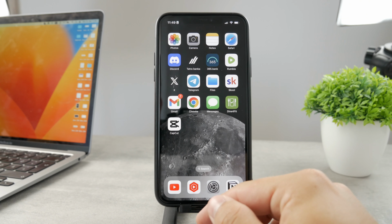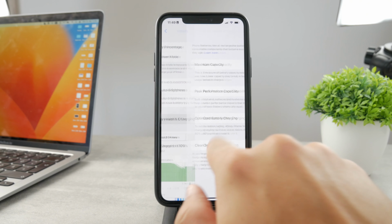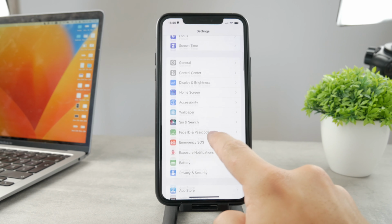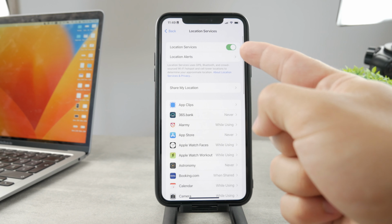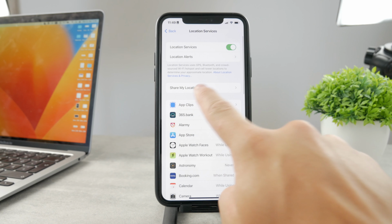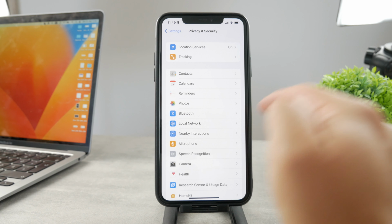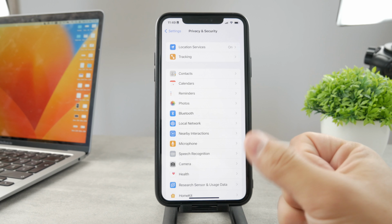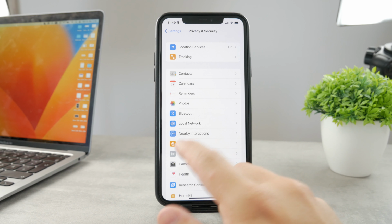What you can do is also to adjust location settings to limit app access to your location. So in the settings, you can always just go to privacy and security, open up location services. You can disable it altogether. You can disable share my location or limit apps to have access to your location, so less battery is being used for it.